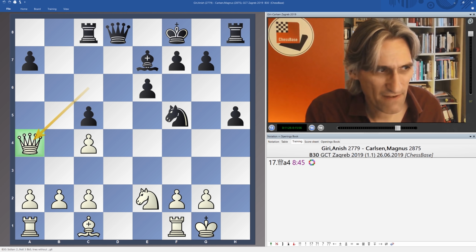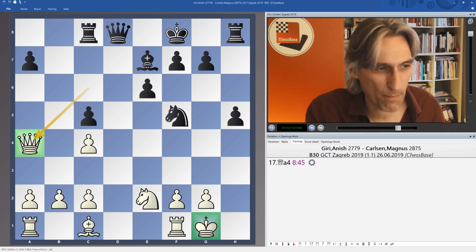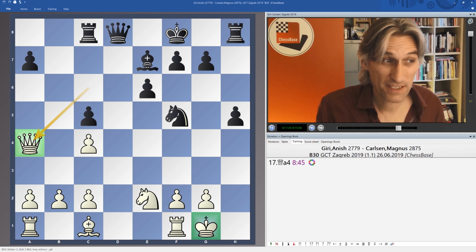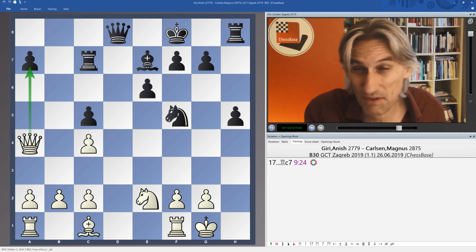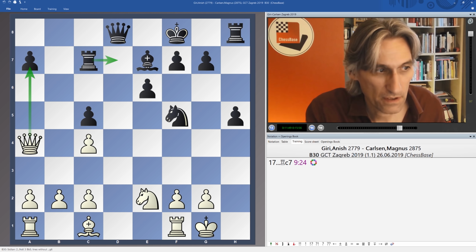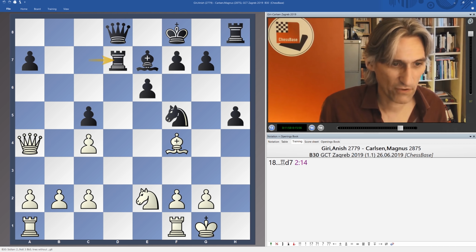Giri put the queen on a4, which is a long way from protecting the king. And now rook c7, excellent move. Apart from the fact that it protects that pawn, not that I think Carlsen will be very worried about that, there are two things. This rook can potentially double up on the open file, but also it's making room for the queen to hit the long diagonal. And that's what happens very quickly.